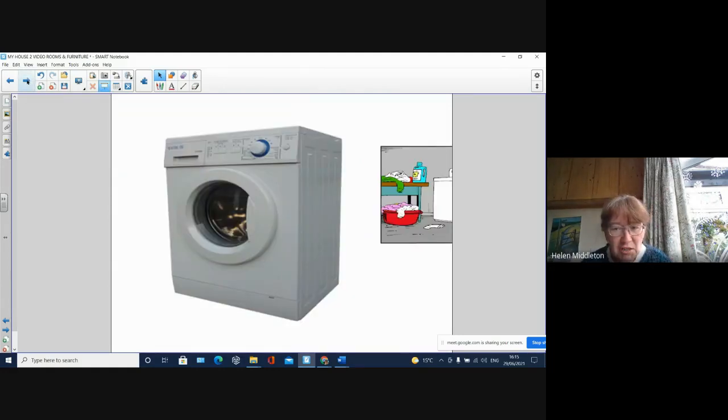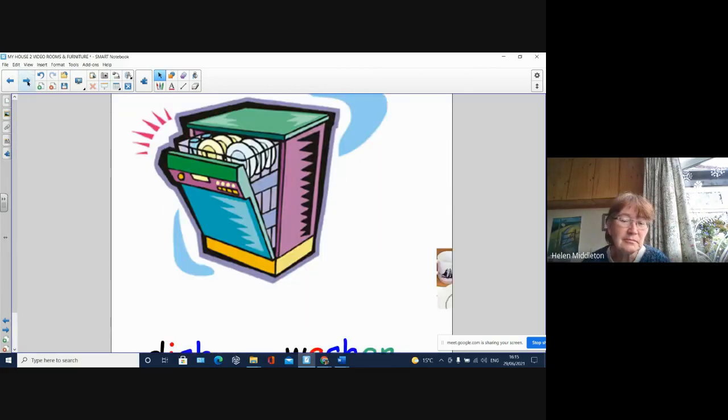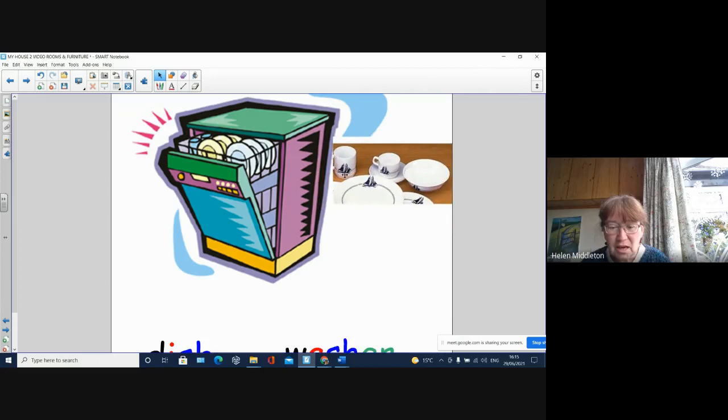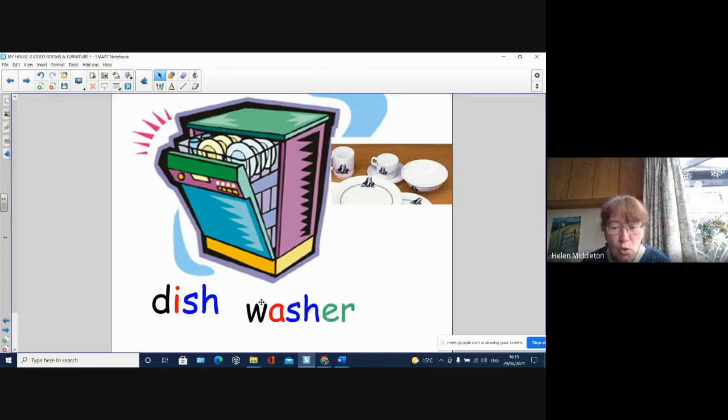Washing machine. I use a washing machine to wash clothes. This is not a washing machine, not a clothes washing machine. This is a machine for washing dishes. Dishes. So we call it a dishwasher. Dish. Washer. Dishwasher.